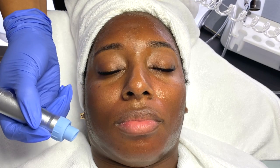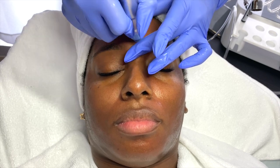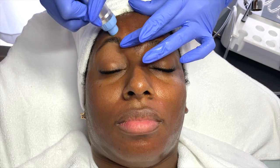Now using the spiral deep tip, this is made of a soft silicone. You can create a gentle vacuum pressure that is perfect for extractions, which is what I'm using this tip for.